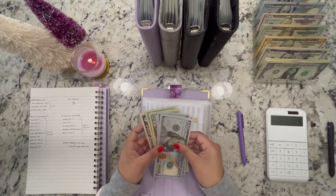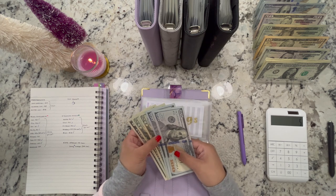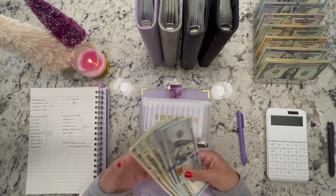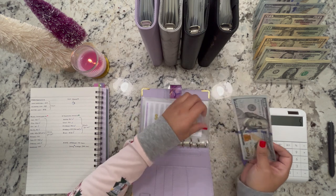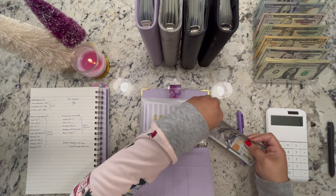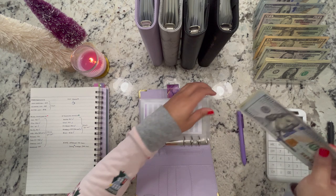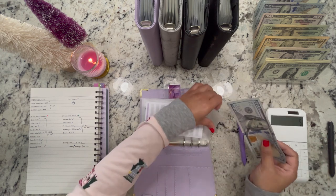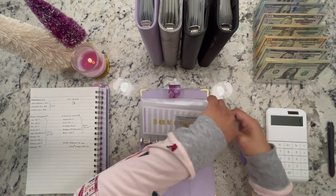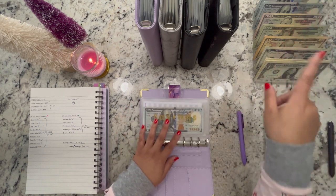I would deposit everything, but I want to hold on to it for a little bit just in case, you know, something comes up and we have to use some of this. And either way, we still have until April to deposit into our Roth for the year of 2022. So I can always deposit it later. So that's going to be an additional $300.